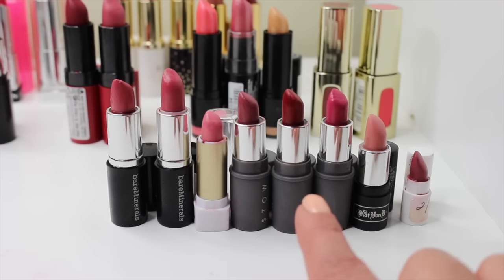Now the next 5 are all from Lancome. My favorite foundation is from Lancome, so I usually tend to wait till they have a gift with purchase to get my foundation, and every time I do, they give me a lipstick with that, so that's what these are all. I really am not a fan of any of these shades.